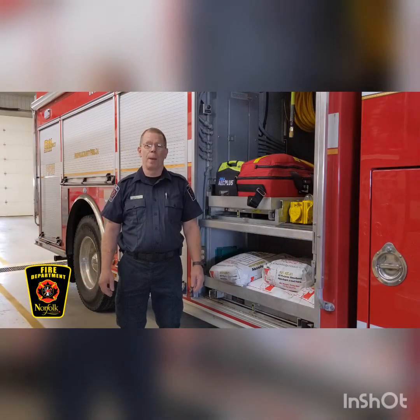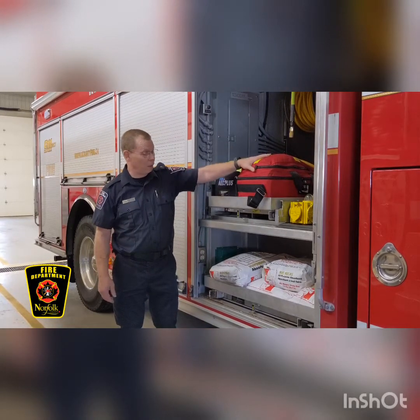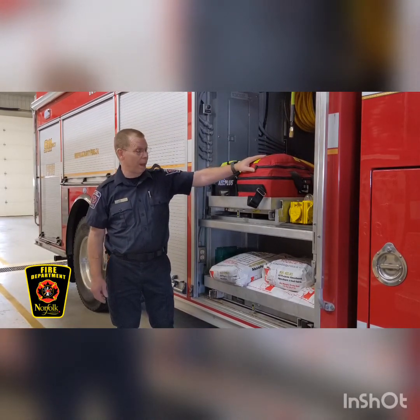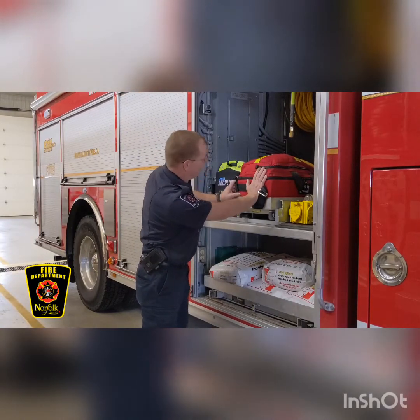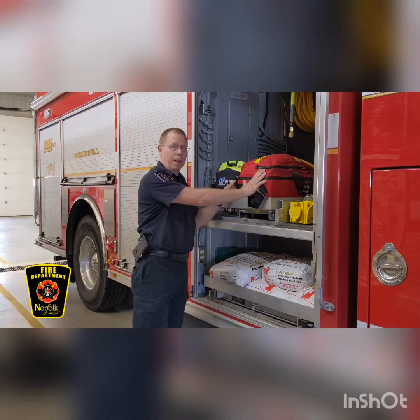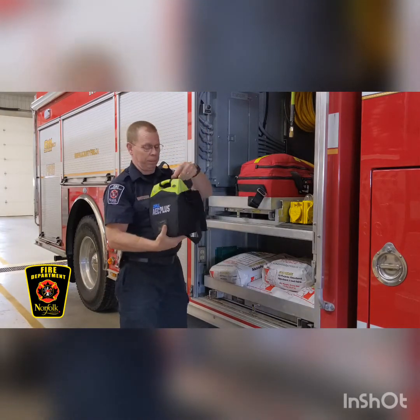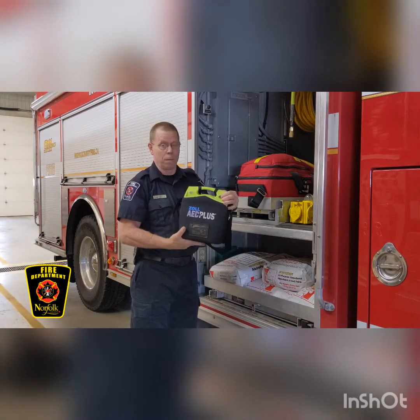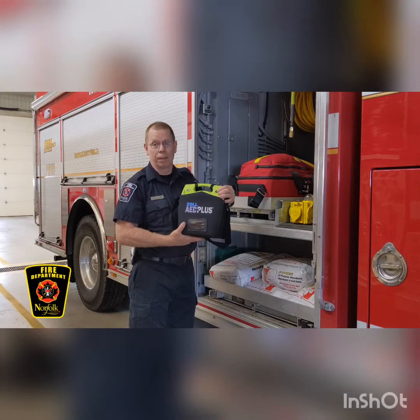Rescue 3, as we mentioned before, also goes to medical calls, and it carries the medical equipment right here in this cabinet. And we have a large bag here with all the things we might need if somebody needs some medical aid. And it also carries the AED or the defibrillator that we might need if somebody's having a heart attack.